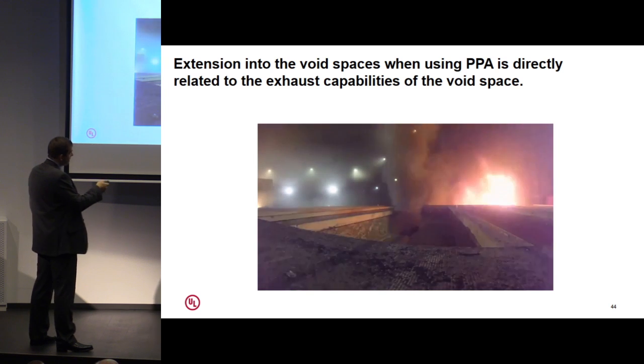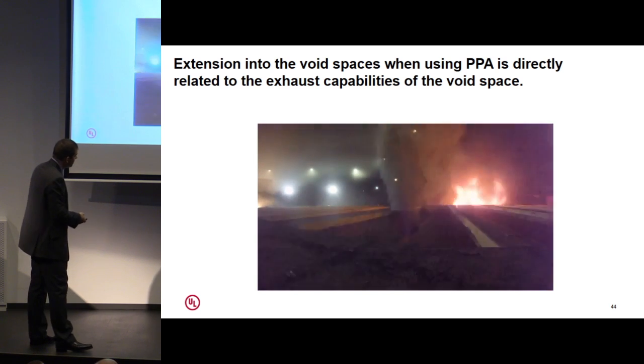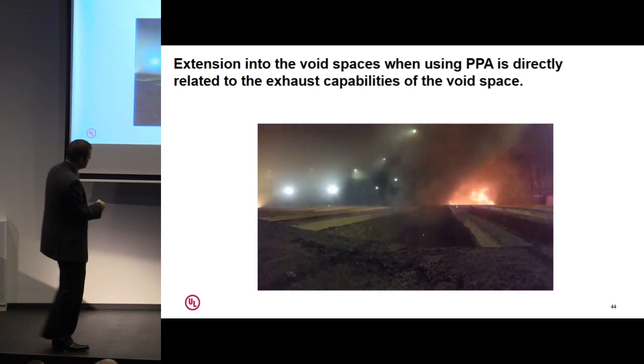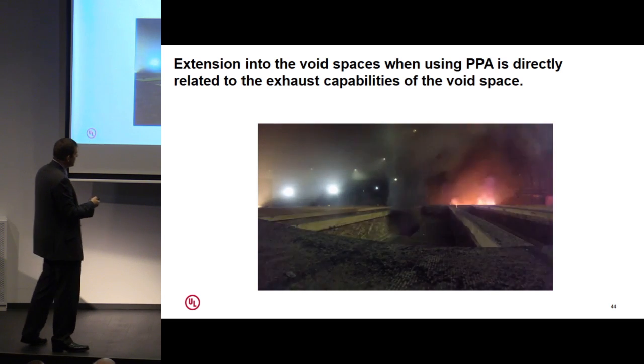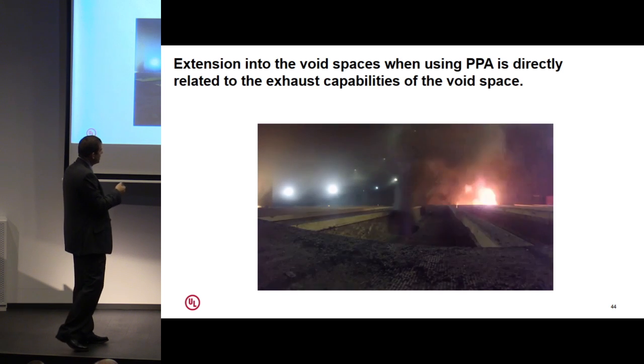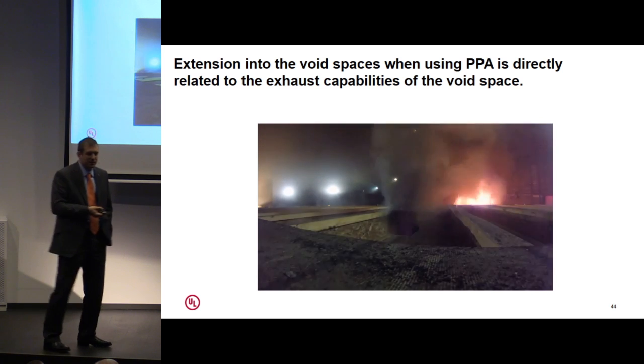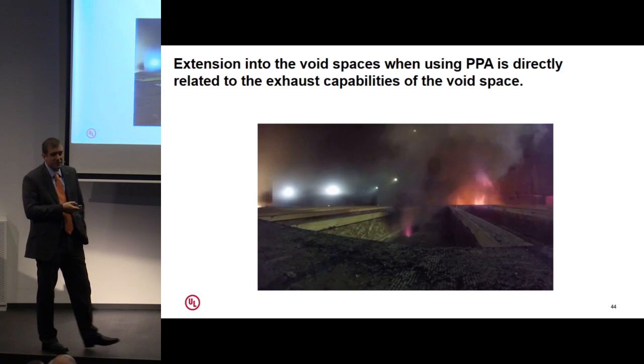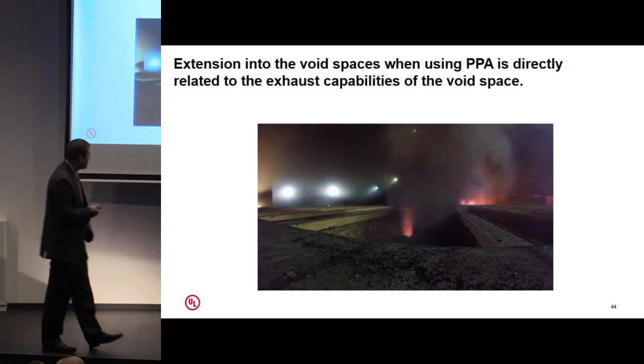You can see that there's active burning in the room. The room is right here. And as it continues to go on, the density of the smoke gets darker. It starts to come out more aggressively. And eventually, we see a little blowtorch coming out the top of the structure. So there's definitely flames inside that space now.